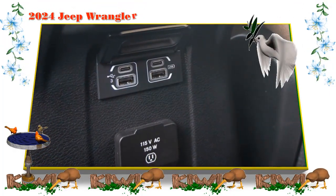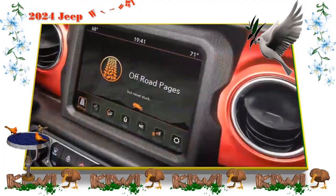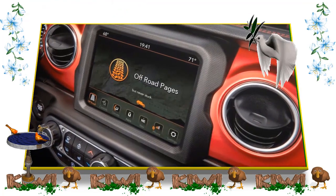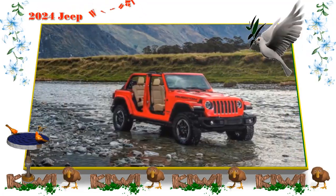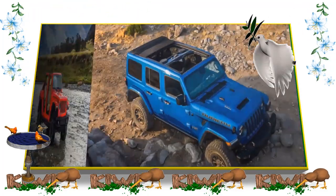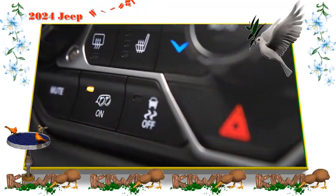Buyers of the 4xe can now opt for a new power box with 4 120-volt household-style outlets with 30 amps of total output to power a coffee maker, camping lamp, or other small electronics in your home during a power outage. Axle upgrade on 2024 Wrangler Rubicon.